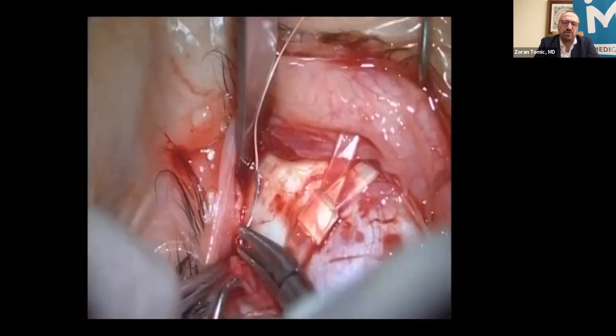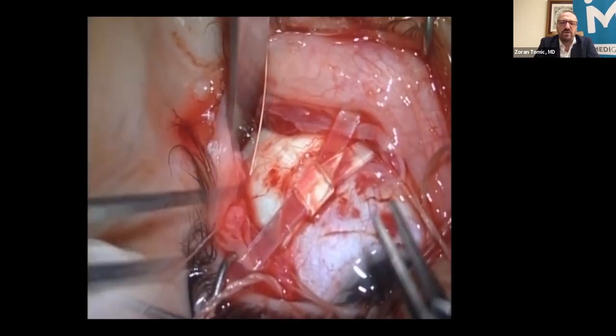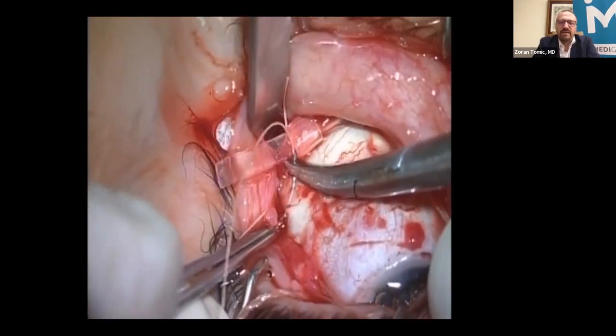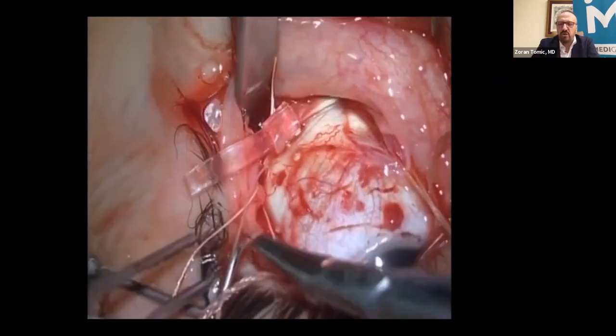indentation at the end of the surgery, because at the end of a vitrectomy, the eye is going to be softer, and it might be that I need to release some. If I put the suture through the sleeve, then it is impossible. But if I put it on the side, then it's possible to adjust it.